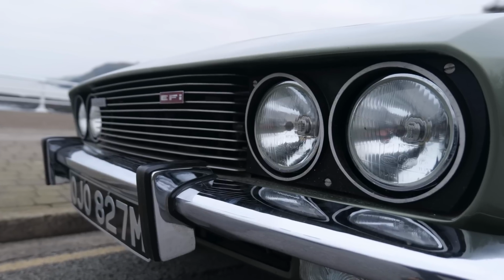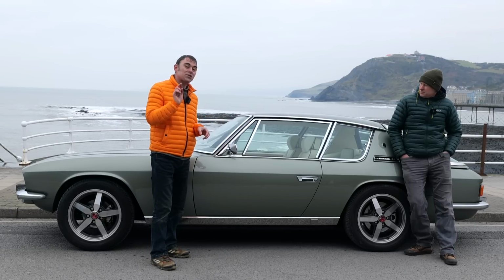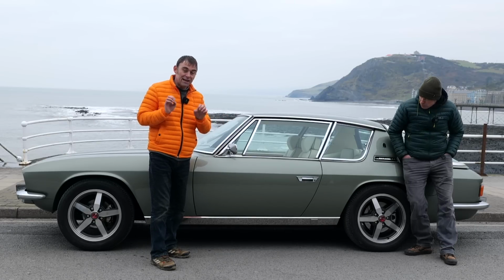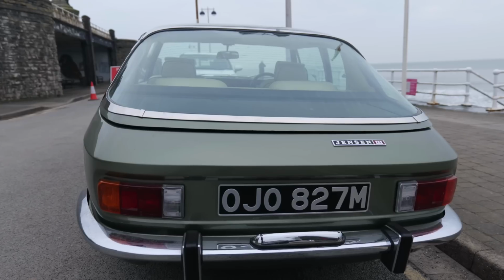But it's been a fantastic little run out in the Jensen. We've got to go back yet, obviously. But a question to you guys out there: what other 70s Grand Tourers do you think would be ripe for an electric conversion? Answers down in the comments.